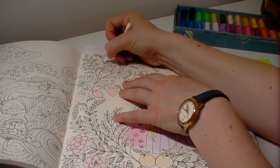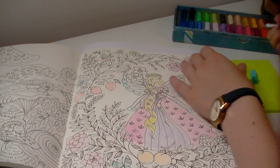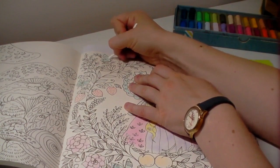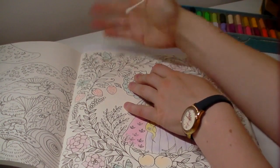So I think that it's quite a good idea, and I haven't really tested it before. I mean, I've experimented, but I haven't done a whole picture with it.